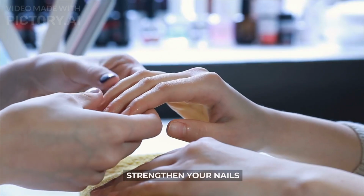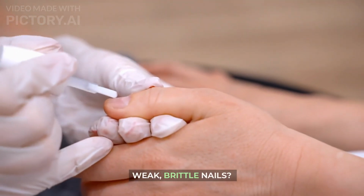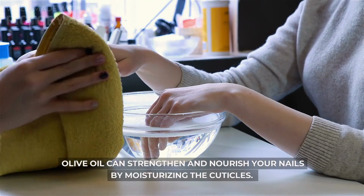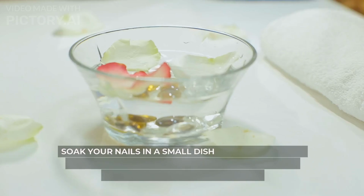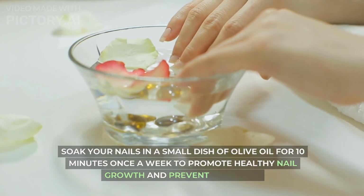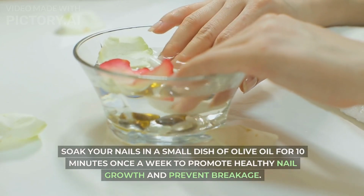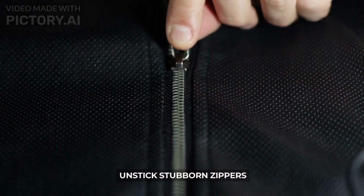Strengthen Your Nails. Weak, brittle nails? Olive oil can strengthen and nourish your nails by moisturizing the cuticles. Soak your nails in a small dish of olive oil for 10 minutes once a week to promote healthy nail growth and prevent breakage.